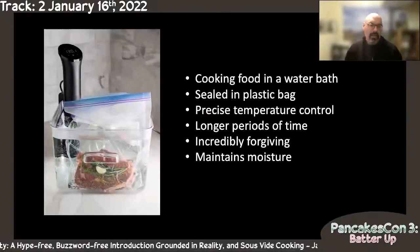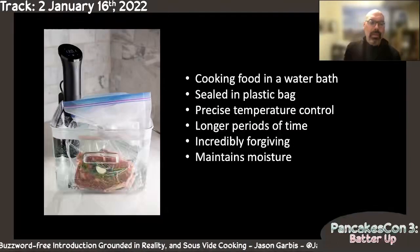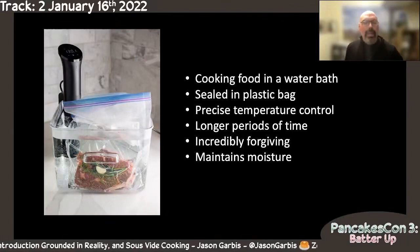What you're doing in sous vide cooking is you're precisely controlling the temperature of a water bath using an immersion heater or immersion cooker that you can see at the back, usually somewhere between 140 and 160 degrees.